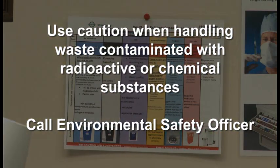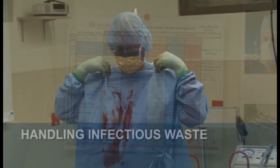If hazardous waste is potentially contaminated with radioactive or chemical substances, environmental staff should be instructed to contact the environmental safety officer or radiation safety officer and follow facility policy and procedure for handling this type of waste.